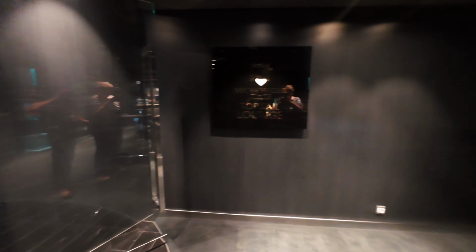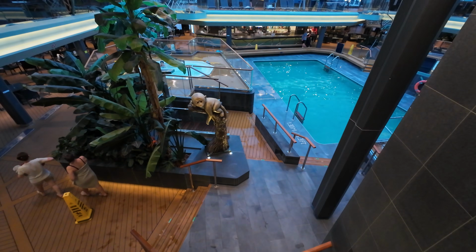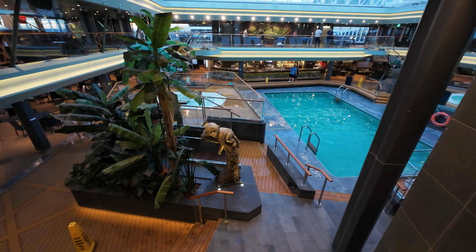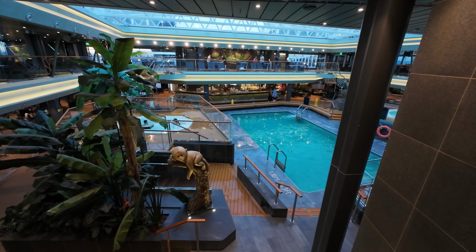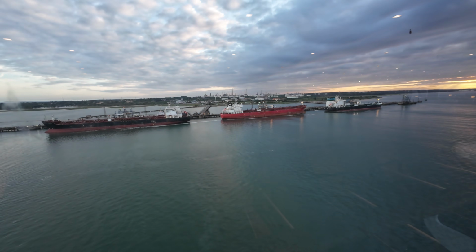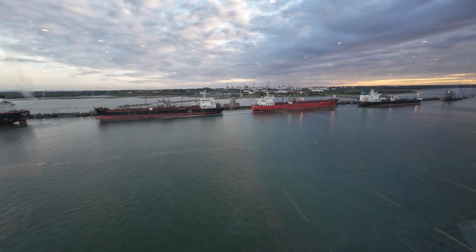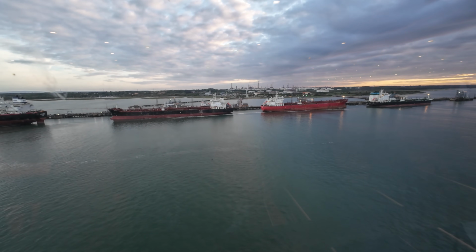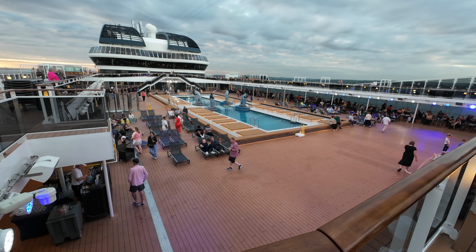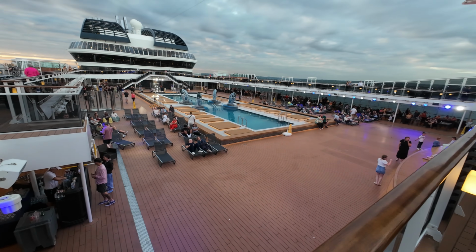Needing to walk off some cake, we headed out of Yacht Club again and through the solarium, which looks like an absolutely lovely space. We had a quick look at the tankers at the refinery, then found ourselves on the main pool deck, which was much quieter than earlier. It was also a lot colder and windier.